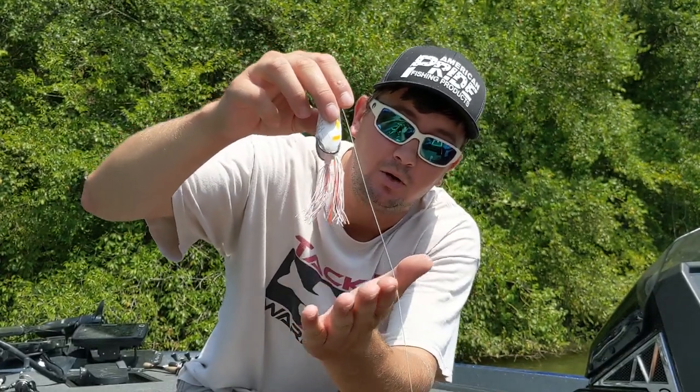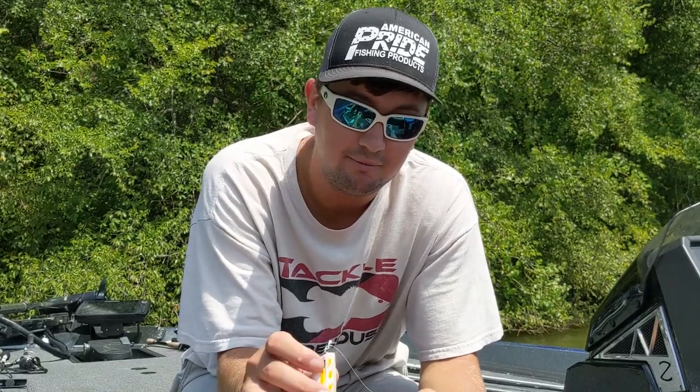Basically, the only thing I do to alter a frog: a few years ago, they made Spro Frog legs come about this long. They used to come probably this long. I would trim them if I'm skipping them a lot. If I was in open water, I would leave them pretty long. Now, I just leave them exactly how they are.